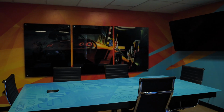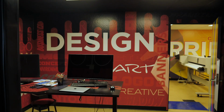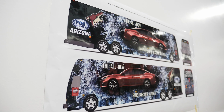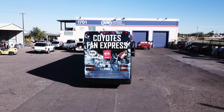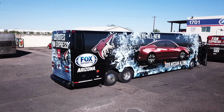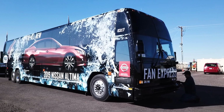Here's our conference table where we sit down with clients to have meetings, show them renderings and consult them on their project. This is our design room where we execute graphic design, where we provide the client with graphic rendering of a vehicle design template or a wall graphic or basically any type of graphic where a wrap can be applied. So we'll go back and forth with the client through revisions. If we get a few revisions, 0 revisions or 50 revisions, it's all included. And after it's approved, we send it to the print department.